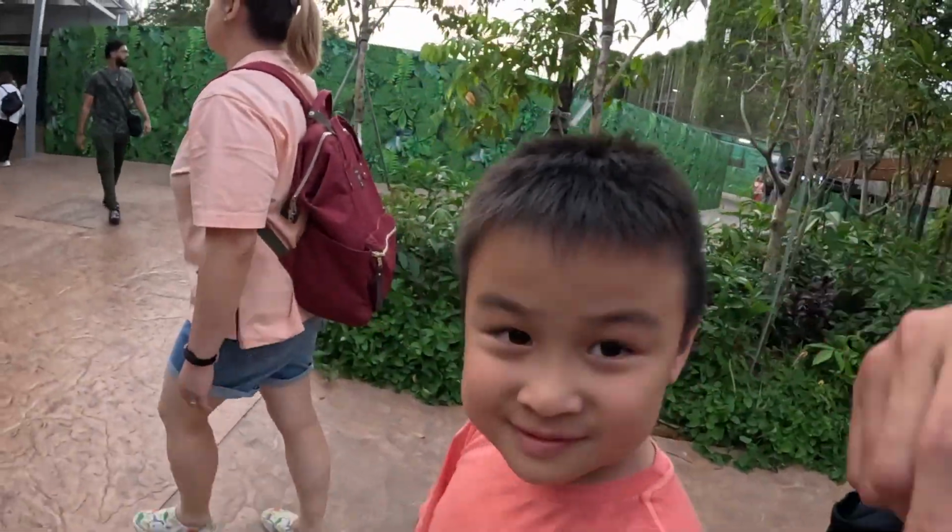So now we arrived at Singapore Zoo. We've been here 2 years ago. The one that we went to was the daytime zoo. This time we're going into the Night Safari to see all the nightlife animals. The last time I came to Night Safari, I think was when I was 12 years old. Now I'm 42, so it's 30 years ago. Hopefully we have fun. Mainly it's for this little naughty boy.